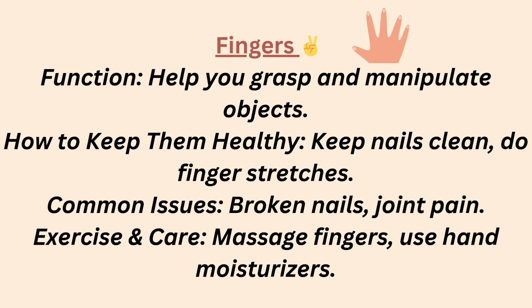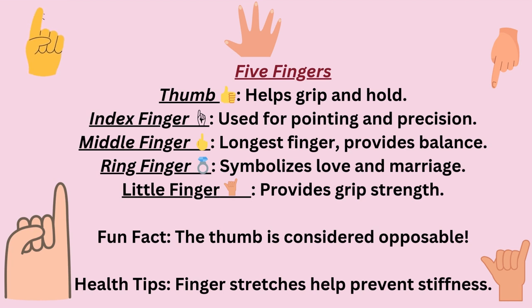Fingers help you hold things, write, and play games. Your fingerprints are unique, like a personal ID. Try finger painting or making shadow puppets to have fun with your fingers.